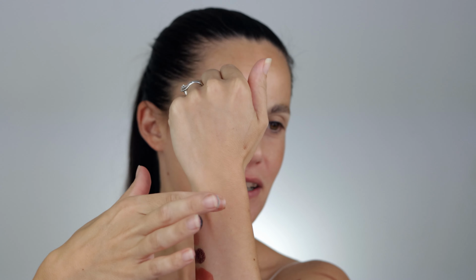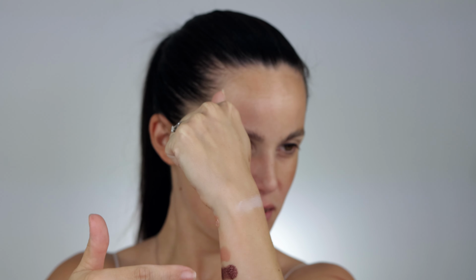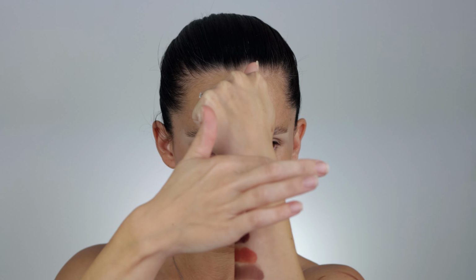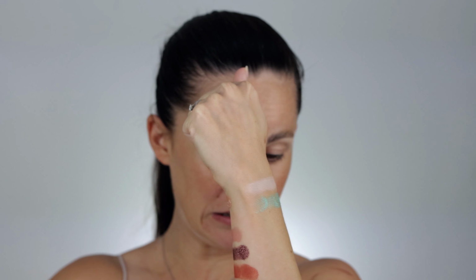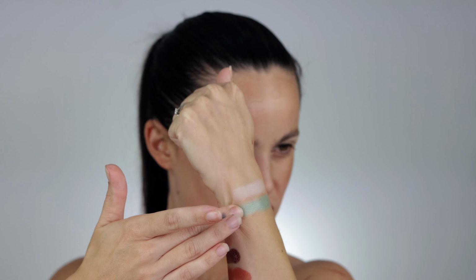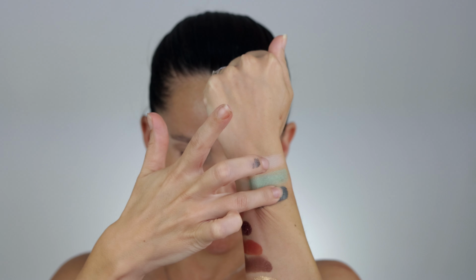I swatched this on the wrong side. It doesn't matter, I can do it right here. So, shade Pons. Oh, it's really light. That's good. But for a matte, it's super soft. Then we have 9 Lives. This swatch is so bad. Okay, I don't know, it's sheer. Then this one, Nightfall. I love this shade.